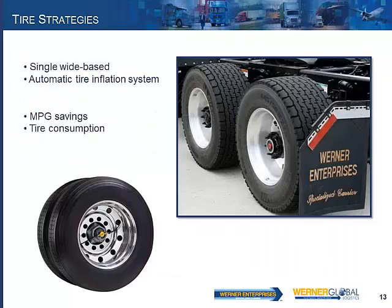Tire strategies are very important at Werner. Within the last few years, our tire costs have more than doubled. It's an issue that all of transportation faces. The price of tires continues to rise, and so using those efficiently is very key. As you see in the image to the right, that's a single wide base tire, sometimes called super singles.